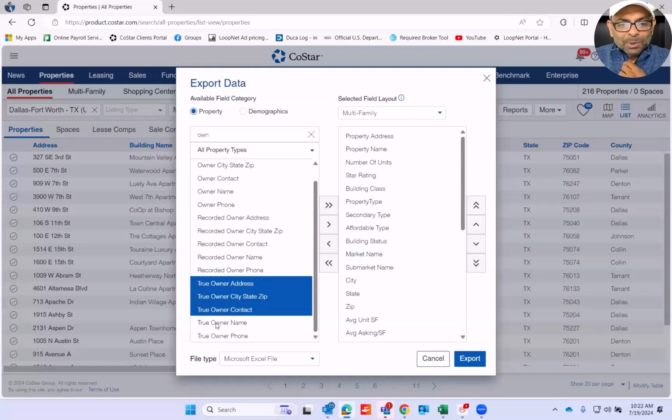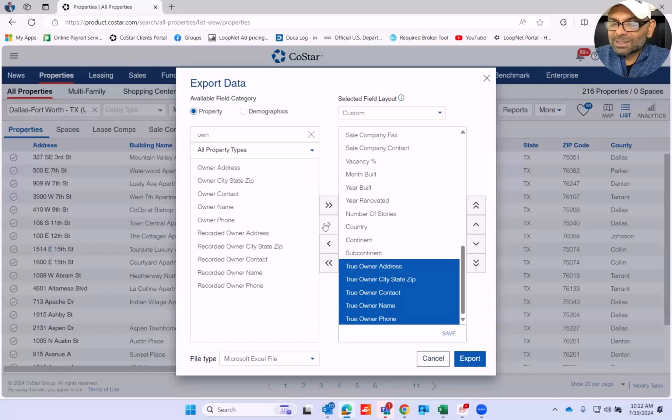Anil, what's the difference between the true owner and the recorded owner? What's the significance? Great question, Joseph. Recorded owner could be an LLC. Like Joseph is buying a property which is 237 Southeast 3rd Street LLC. That's the recorded owner on the title. But Joe is the one who's signing the checks. So we are giving you Joe's information as the true owner, not the LLC.